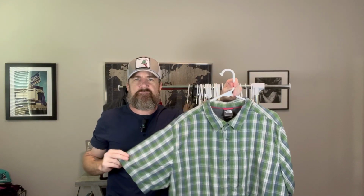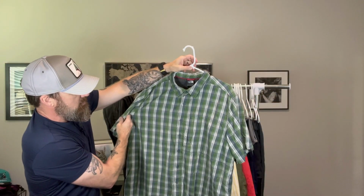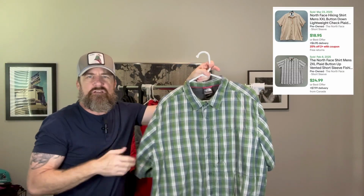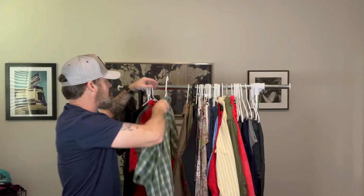Another brand that I try to stay away from clothes-wise, unless I get it for less than $1, would be The North Face. About 3.5 years ago when I started thrifting and reselling on eBay, North Face was a great brand, but it's fallen off. I did pick this shirt up though because it's a summer fishing shirt, a vintage shirt, and it's a 2XL plaid. 2XL big sizes are good. Summertime fishing type material, lightweight, pretty good, so I scooped that up.